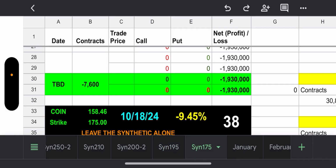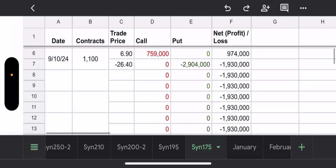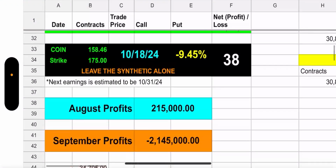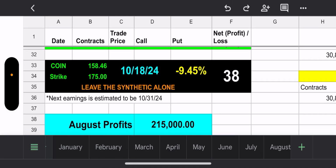If we take a look at the 175, they did add 1,100 contracts, and they're very far away from this one as well. So when they added these contracts, the put credit was massive compared to the call debit. So they made about 2.2 million in opening that position. Hopefully, they can recover and make some money on this particular synthetic position. This expires in 38 days.